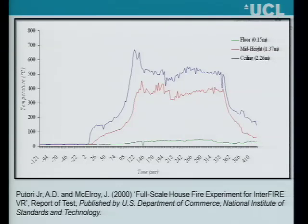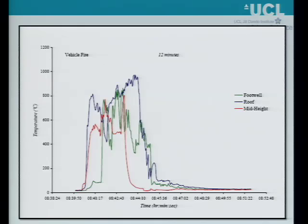This is the work of Paturi and McElroy, who did a similar thing in domestic dwellings. And I've just put it in there because you can see there that on the floor, which is the green line at the bottom, the temperature is really quite low. And the maximum temperatures achieved are really between 400 and 600 degrees C. This was our car fire, and you can see we've got a similar range of temperatures, 400 to 800 perhaps, so it's a bit higher. But you can also see that in the footwell, that green line, it's very rarely above sort of 700 degrees C. So that just gives you an idea of the context.